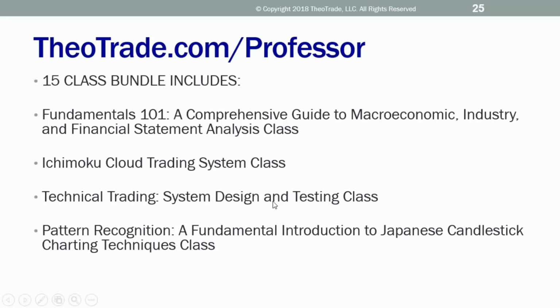Technical trading. If you're like, I don't like to trade myself, I would prefer to set up a trading system through an algorithm, guess what? I have one built just for systems design and testing your systems. We do it all here, people. It's remarkable what we provide. Also, if you're like, technicals are too much for me, fundamentals I'm not interested in, all I care about is candlesticks, great. I have a class just on pattern recognition and an introduction to Japanese candlesticks charting class. So the more you think that we can't provide, the more we do provide.